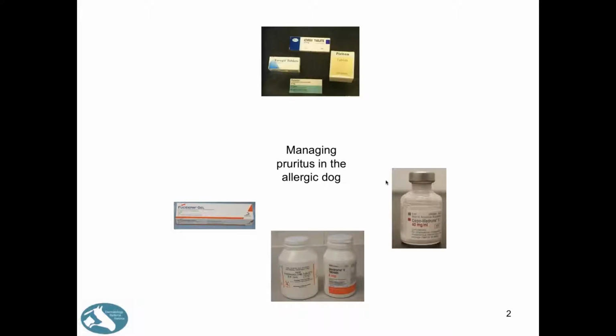Back in the early 80s, when I graduated, we didn't have very many options for managing pruritus. In fact, most of the time we were just treating itch. We weren't effectively diagnosing atopic dermatitis. So we were managing symptoms, mostly with combinations of antihistamines and steroids, both long-acting steroid injections and glucocorticoid steroid tablets and creams.